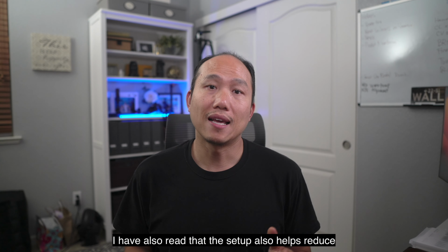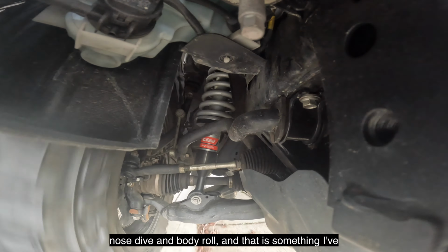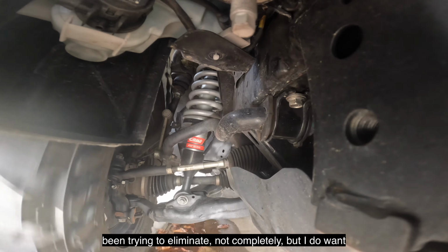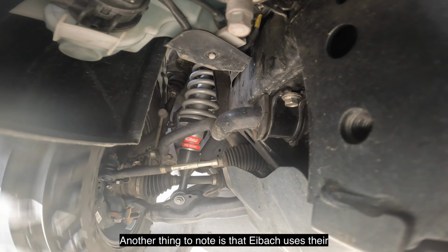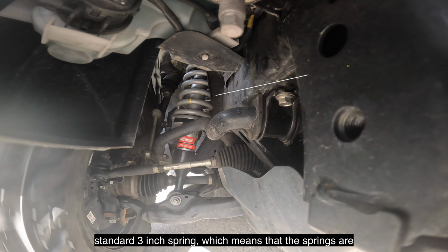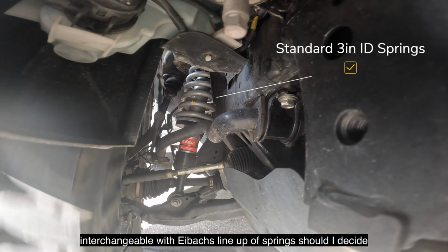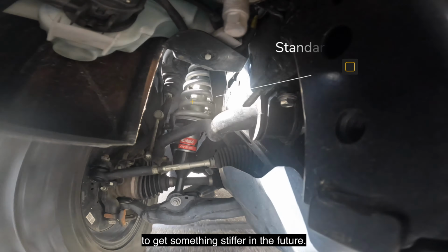I have also read that the setup helps reduce nosedive and body roll, and that is something that I've been trying to eliminate. Not completely, but I do want it stiffer in the front. Another thing to note is that Eibach uses their standard 3-inch spring, which means that the springs are interchangeable with Eibach's lineup of springs should I decide to get something stiffer in the future.